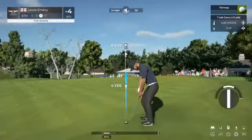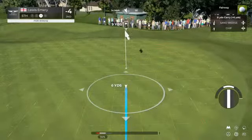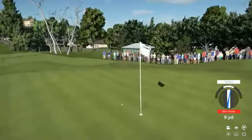That's not what they were looking for. One of the rare misses for this player today, Luke. They've been hitting a lot of greens today. Looked good for a long time.